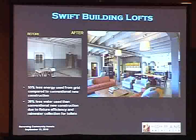So again, the green thing is not easy, but it can happen. And it can happen with significant benefit to the owners and the occupants. Significantly less energy used compared to new construction. Also, significantly less water. I forgot to mention our office actually uses 100% less processed city water than frankly anything. It's because we have a rainwater system.